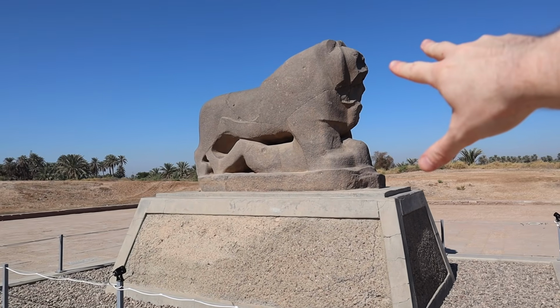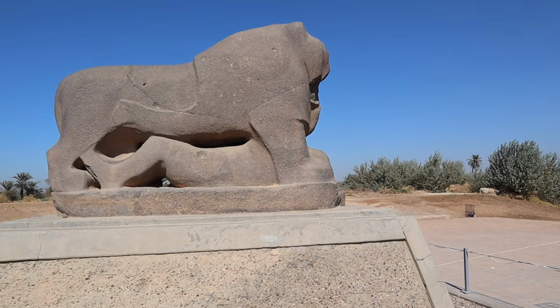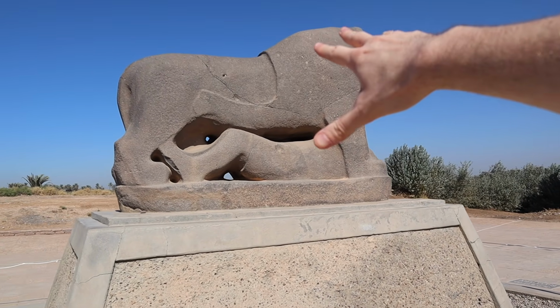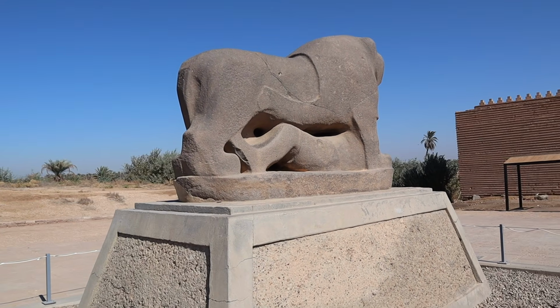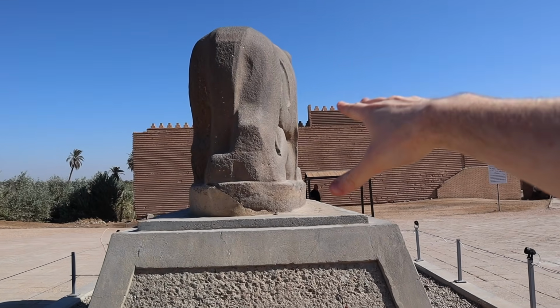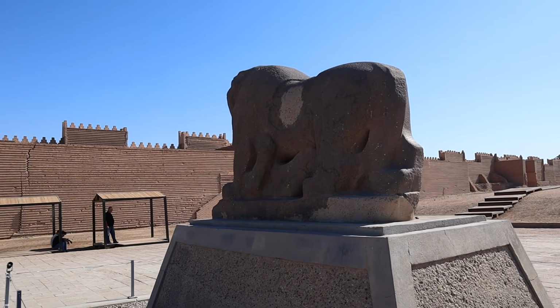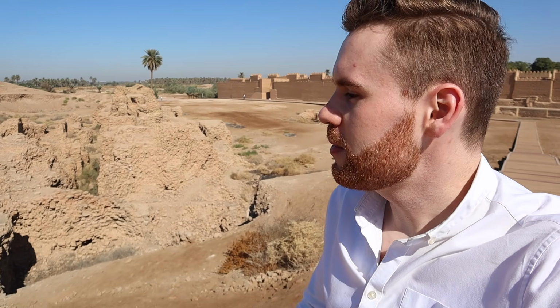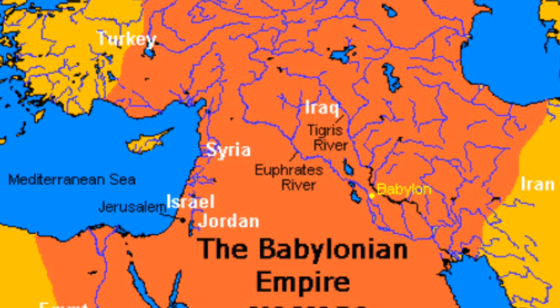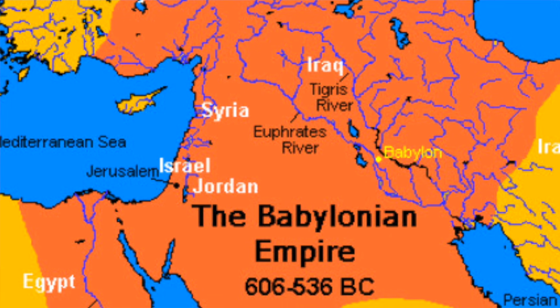The Lion of Babylon, an iconic sculpture here to warn off any potential attackers or invaders, that if you try to take the city, you will have the same fate of this man as the Lion of Babylon will be what gets you. This was all located in central southern Mesopotamia. From around the 18th to the 6th century BC, it was at its prime, you could say.